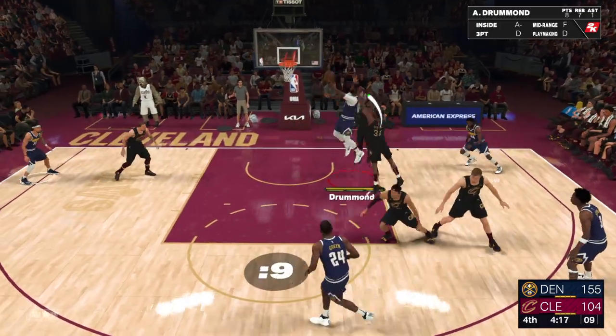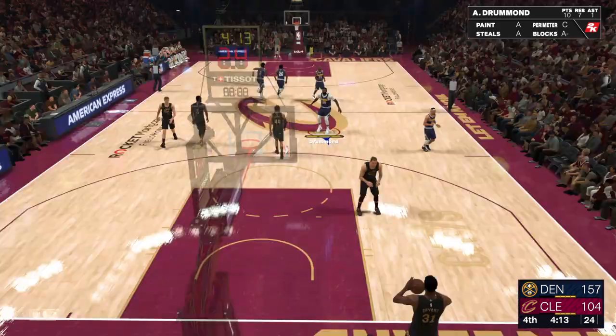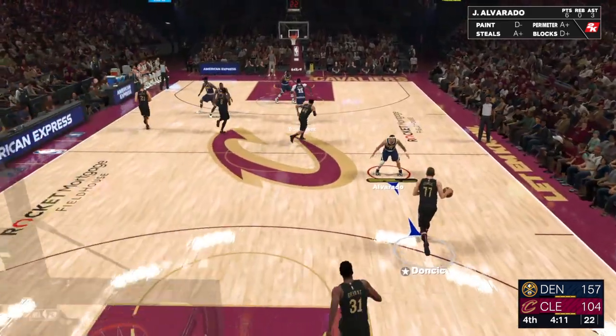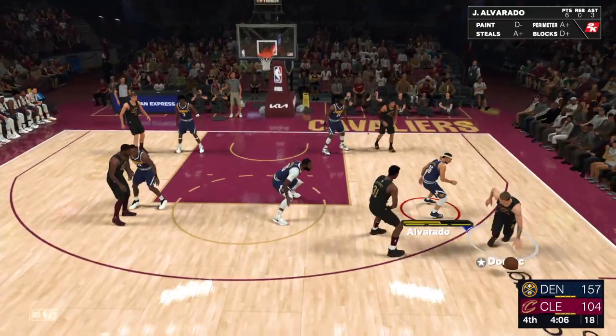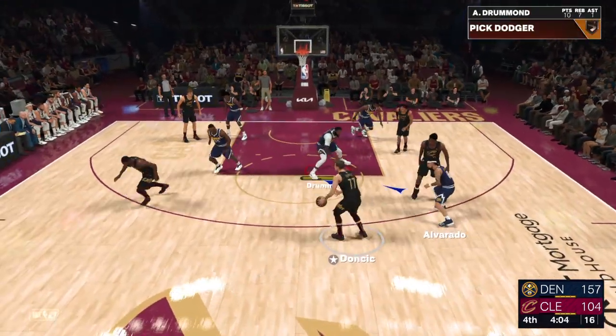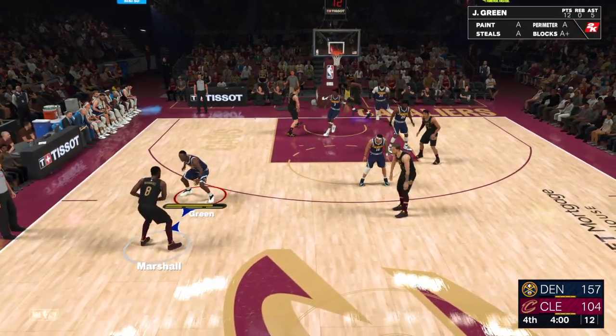Denver with the ball. Count the basket. 10 points for Drummond. And he is just a mountain of a man at about 280 pounds. It takes a lot to get Drummond off his shot. Certainly a lot more than that. Now here's Marshall.